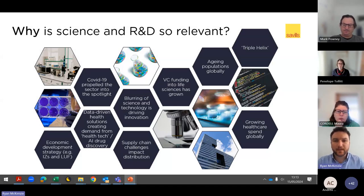So, as I was saying, why is science and R&D a relevant sector for local planning authorities and the economy more generally? COVID-19 propelled the sector into the spotlight. Getting a vaccine developed was really mission critical to getting us out of the pandemic, and that resulted in a huge amount of venture capital being invested into the sector. There are broader trends and issues as well, like the aging population, which means that there's now pressure to make healthcare more affordable and focused on extending quality of life. And that's also driving a huge amount of investment into the life science sector.